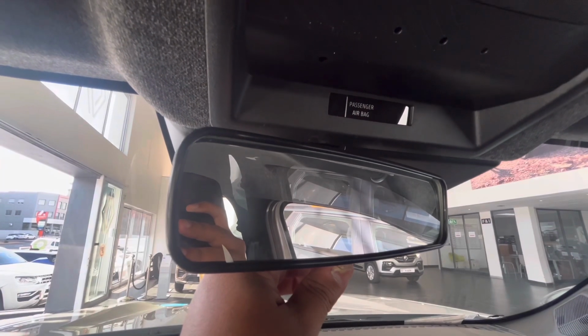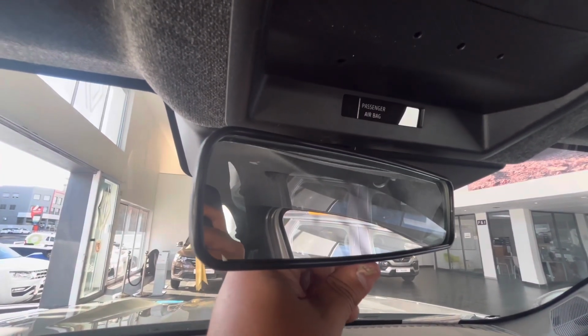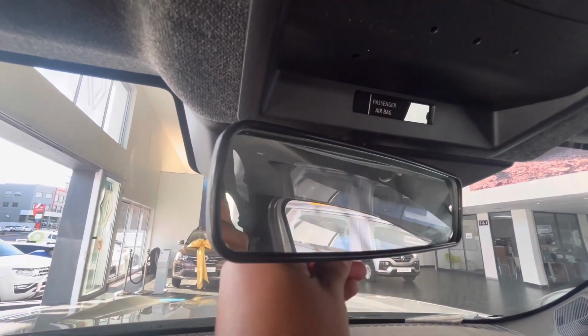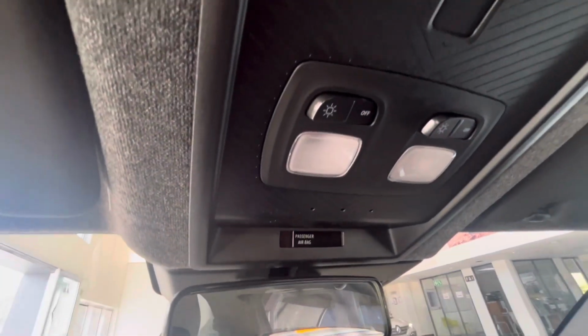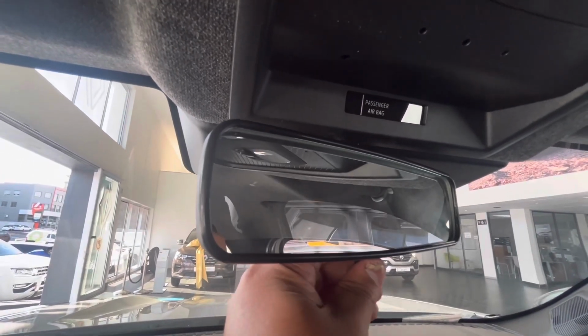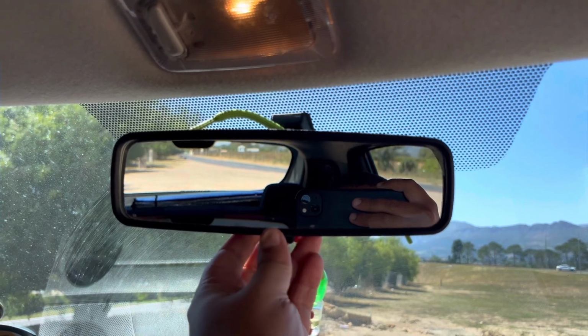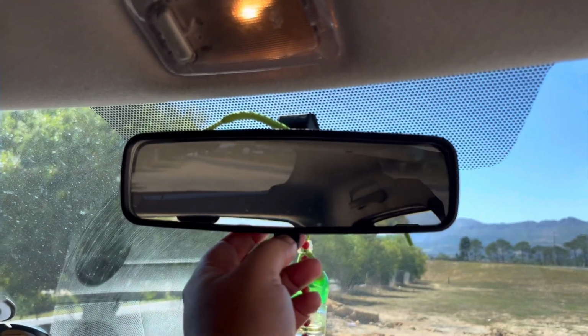All models get a manual adjustment for the rear view mirror, which is handy for those hideously bright cheap Chinatown bulbs that are coming at you, and that is a useful feature, especially driving at night. And to be honest, I use it quite a lot in my quad when driving on the N1.